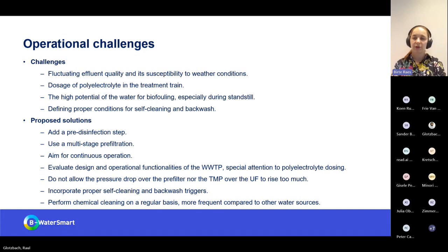So what we propose to do in future designs and future operation is, for the design, we have two recommendations. The first thing is to add a pre-disinfection step to quench the main biological activity and reduce biofouling, and also use a multi-stage pre-filtration for removing the remaining suspended solids so that it is less prone to clogging. For the operation, we have some other recommendations aiming for continuous operation, so avoiding standstills, because during standstills the installation is prone to biofouling. Also evaluate the design and operational functionalities of the secondary wastewater treatment plant on its own, especially the polyelectrolyte dosing, because this can induce a lot of problems in your post-treatment.